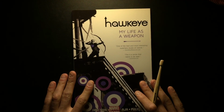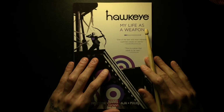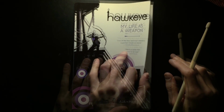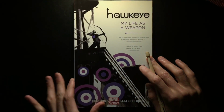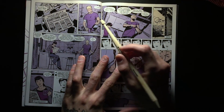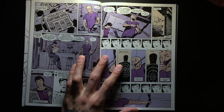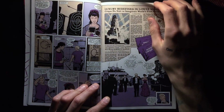Next, Hawkeye, Volume 1 by Matt Fraction. Now this is not my absolute favorite. But I think this is a great book and a great story arc, in this first one in particular, volume 1. This is an important book in the Marvel Universe. Hawkeye before this was not really a significant character. He had his fan base. But this book really made him kind of one of those cool indie niche characters.